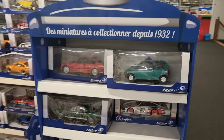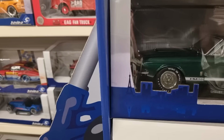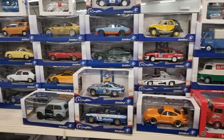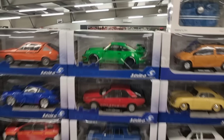The nice Solido display. Is there another? It's the same. Okay, this one is so cool. Lada and the Vagabond. Absolutely one of my favorites from Solido, in combination with this one, the Porsche Pandora one.